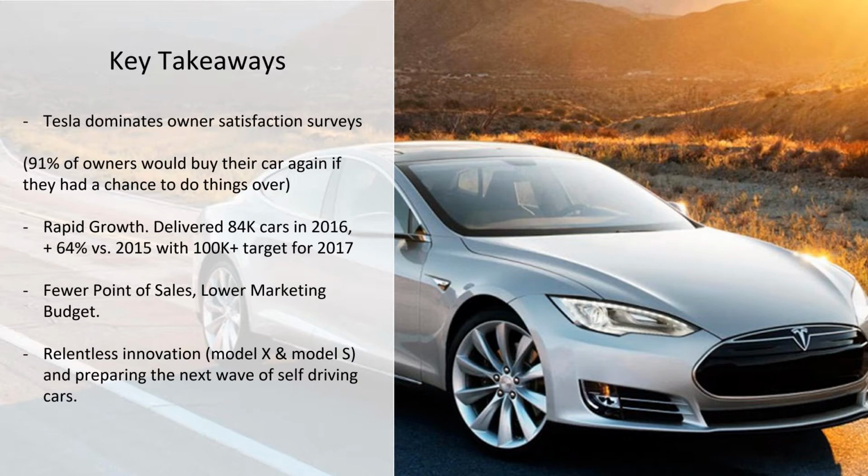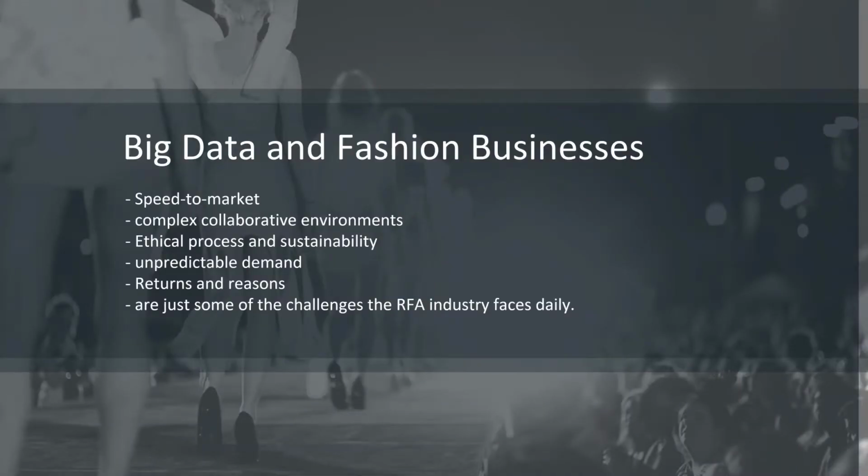I think will be even a greater impact of this data collection. I think on the next slide, looking at data in the fashion business, what are the issues you think we can help resolve with PLM, mobile PLM, data collection? What do you think we can do?